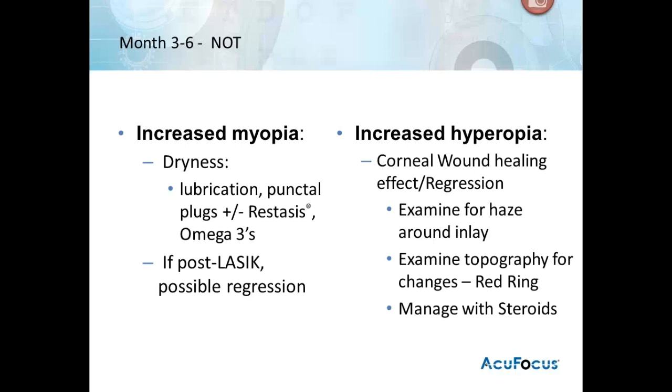But it is possible that you're having a corneal wound healing effect. So what you want to do is, number one, look for haze around that inlay. If you've got a hyperopic shift, you're going to look for haze around the inlay. You're going to look at the topography, and you're going to look for those changes, and those changes will look like a red ring, and I'll show you an example in a second. And you want to manage those patients immediately with steroids. So if you get this hyperopic shift, you want to take care of it right away.